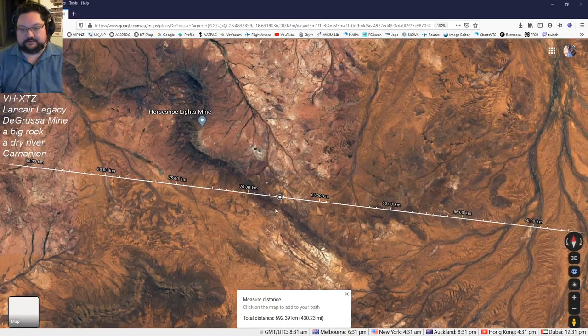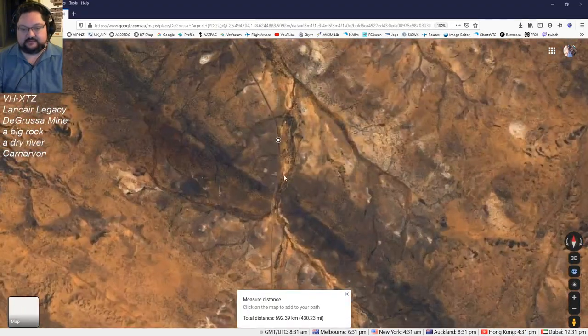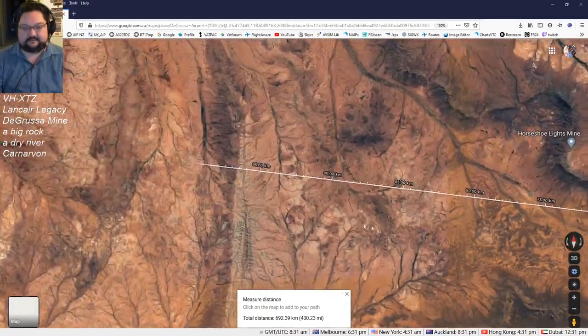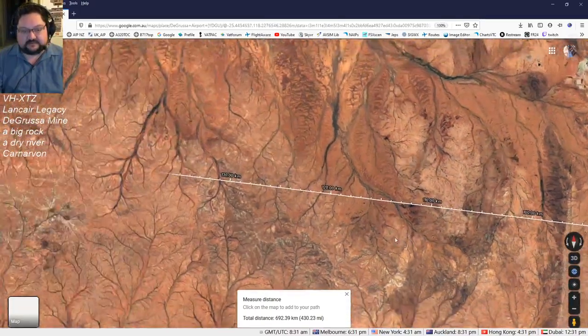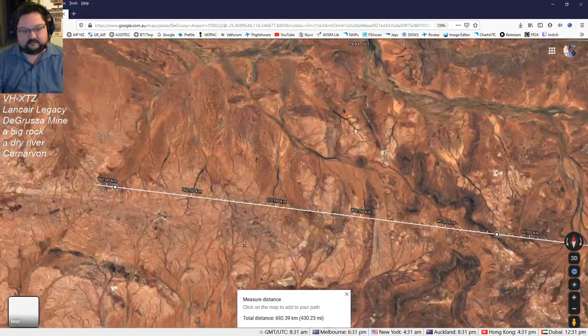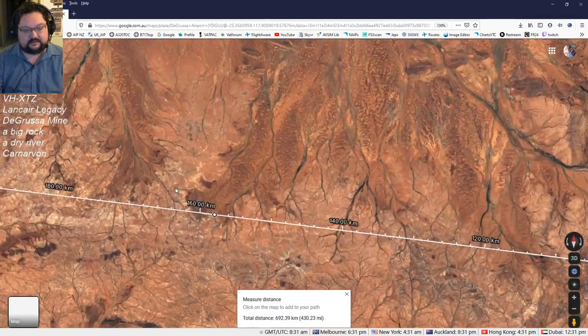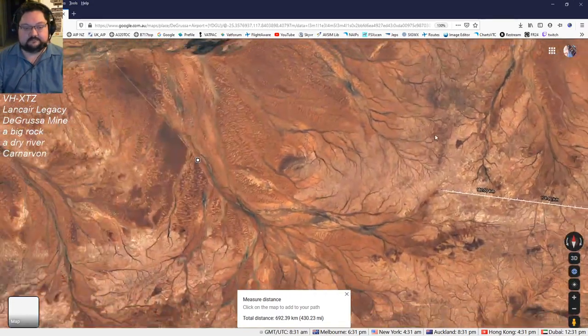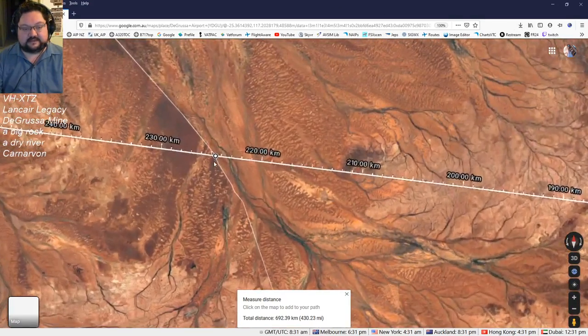Just a reminder where we are on Google Earth, we're past this road here. And the next thing that we should see that we've chucked in for 14 minutes is the westbound channel, this thing here. After that should be another road.